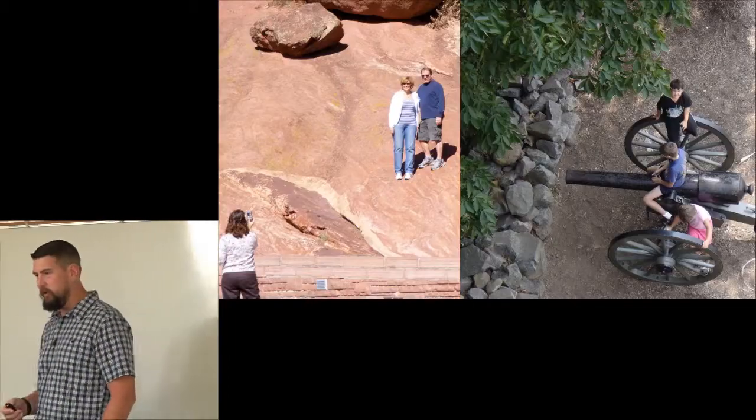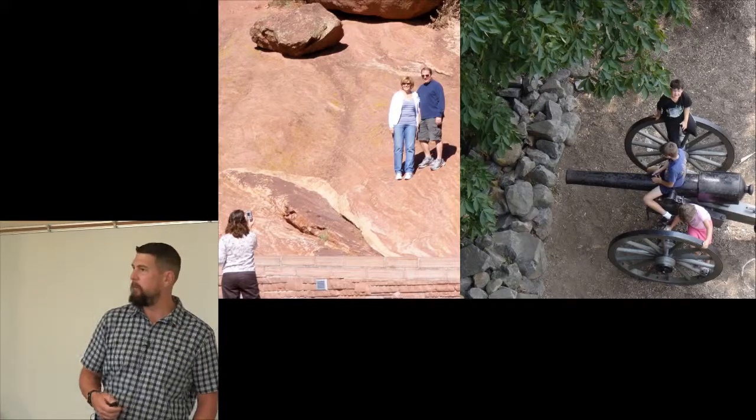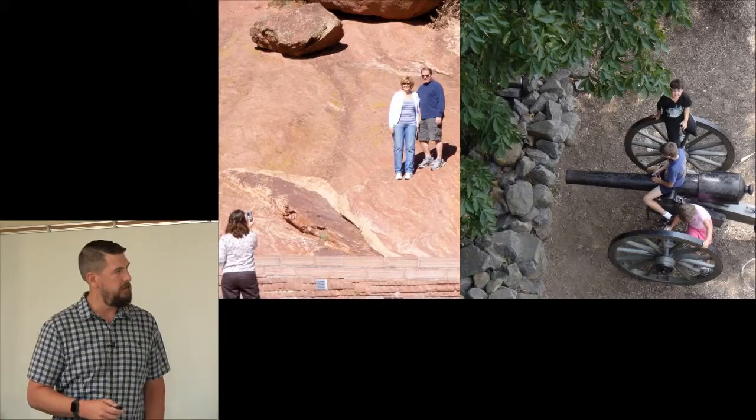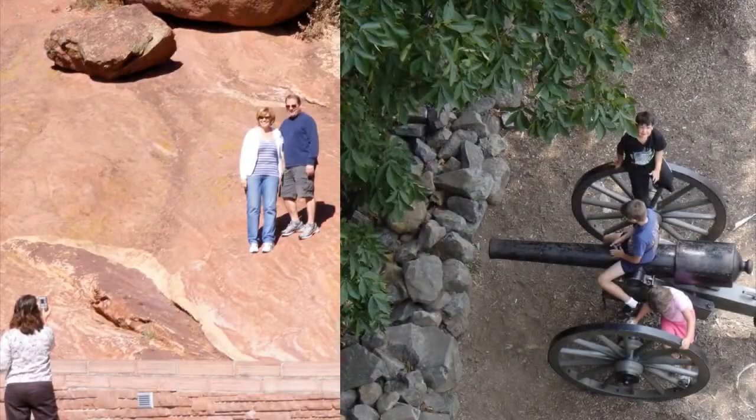Some other use, these pictures inherently don't look like there's perhaps any problems here, but this picture here, there's actually a sign right here that says, please do not go over this wall. So they're obviously not listening to that. And then this right here, the kids are having a great time. This is at Gettysburg National Battlefield. However, there is a sign down here that says, please do not climb on the cannons.